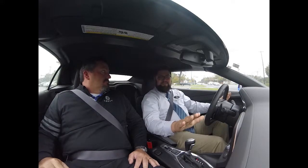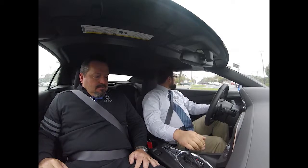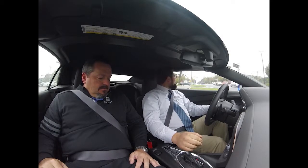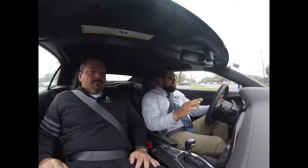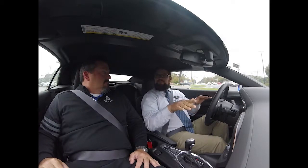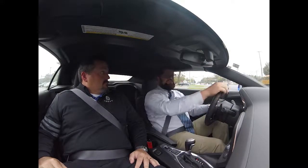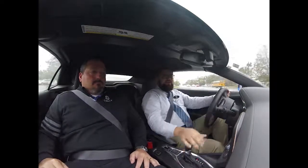We will be safe, guys. We're on the public road here. We will be safe. But I'm going to get Chris behind the wheel and see what he thinks too. So I'm in touring mode right now, which means that the car's kind of set up for a comfortable ride. We can switch over to sport mode. We can switch over to track mode. All right, here we go.